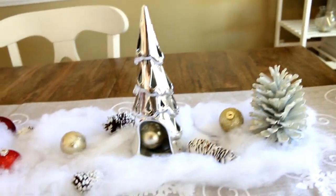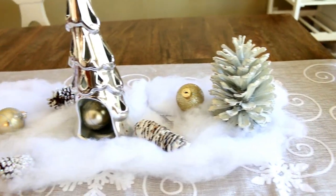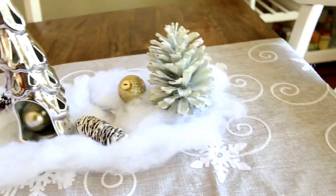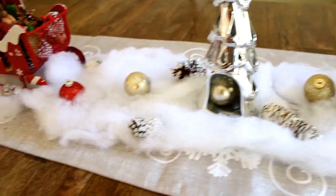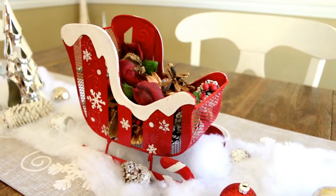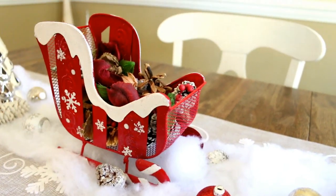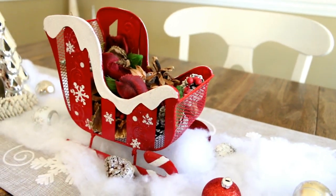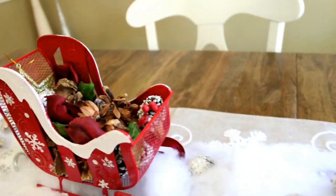And then these little ornaments I picked up from Michael's last year. The pine cones are just some decor that I picked up along the way from work. The candy cane sleigh that I have here in the middle, I got from At Home. This was like one of the last ones. They had a bigger version of it too, but I figured a little guy would be perfect for our table. And then I've got the potpourri in the middle.